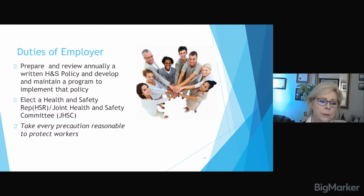It's very important to elect a health and safety representative or a joint health and safety committee, depending on the size of your office. And also, the important point is to take every reasonable precaution in order to protect your workers. So if you have 5 to 19 employees, then you need to have an elected health and safety representative who cannot be management. If you have 20 or more employees, then you have to have a joint health and safety committee, once again elected, but one can be from management and the other needs to be a worker.